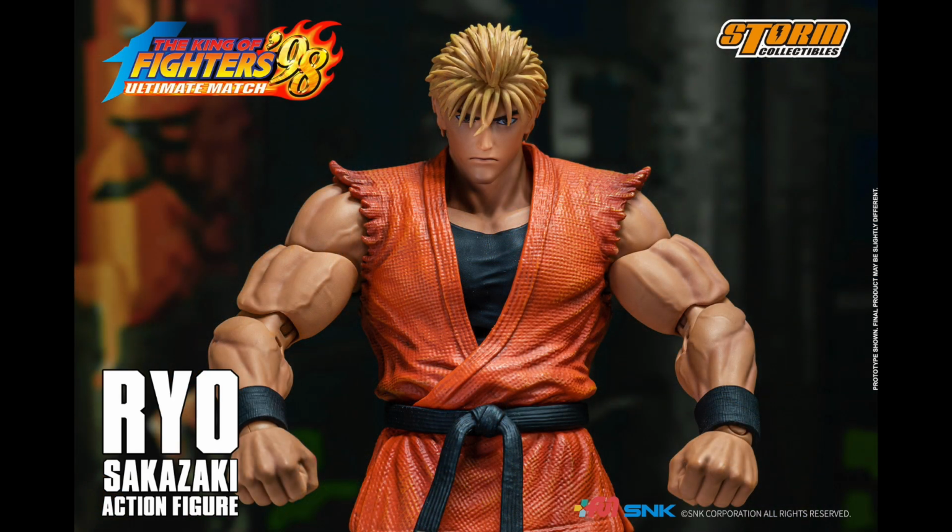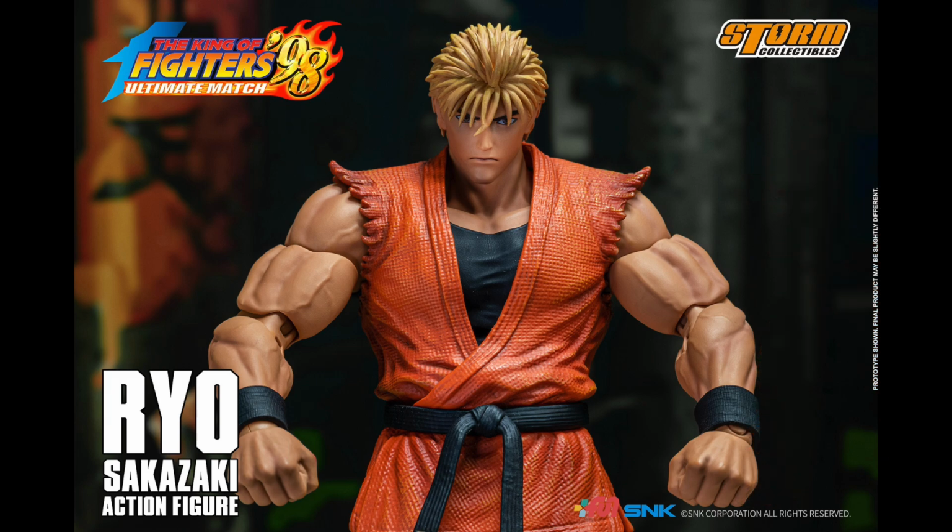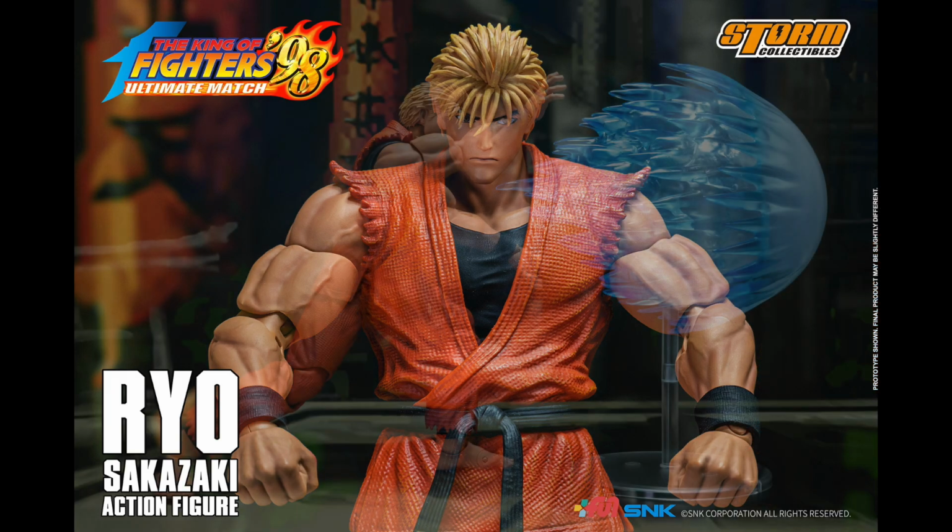The gi, the attention to the texture of the gi looks incredible. We're definitely getting an updated gi with this release, and I am super excited for it. Now, obviously, or what it seems like, this gi will be able to drop down like in this photo I'm showing, which is an awesome display option for this figure. For all of you RYO fans out there, I hope you're excited, because I am, and I don't even know the character. So that just tells you the hype for this figure. And if you have the hype, trust me, I feel it too.